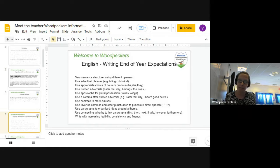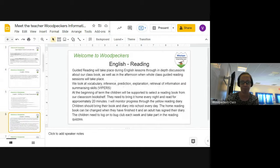So the end of year expectations for writing in English are listed here, so you can have a look at that. These include things like using fronted adverbials, using commas after those fronted adverbials to start sentences in different ways, using inverted commas to punctuate speech, and using paragraphs. So there's a lot of things that we need to cover in our English writing this year.